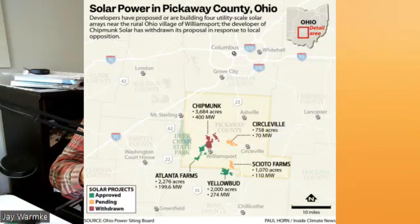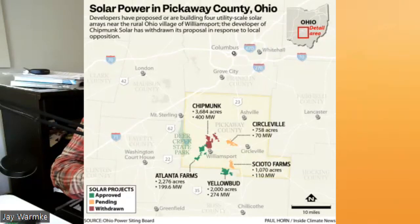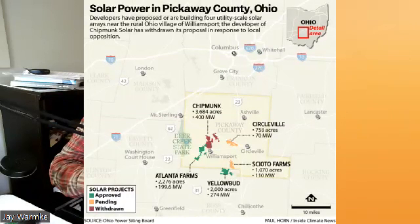Now, before we all pat ourselves on the back, Ohio is playing a lot of catch up in this. Nationwide, about 26% of all of our energy is produced through renewables, but in Ohio, it's only about 4%. And Ohio ranks first in wind turbine manufacturing. It also has the largest solar panel manufacturing facility in the US, but it still ranks about 40th nationwide as far as generating capacity for the state.